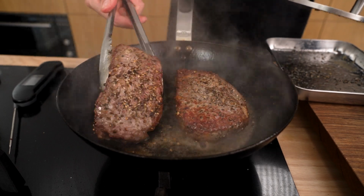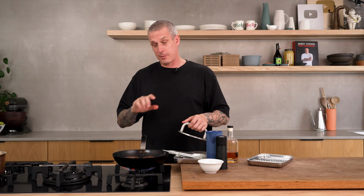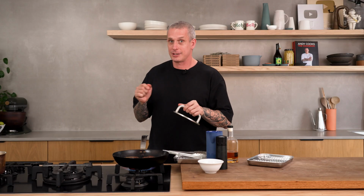So the grass-fed's actually cooking slightly faster than the Wagyu, and they're about the same thickness, which is kind of interesting. I've flipped those 3 times now. We can leave the press off now. That's done its job.